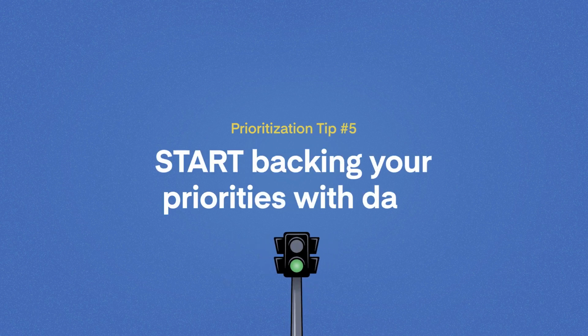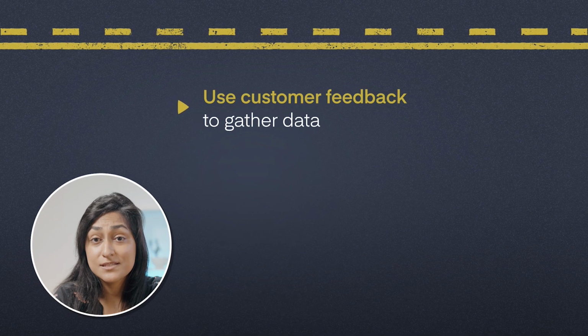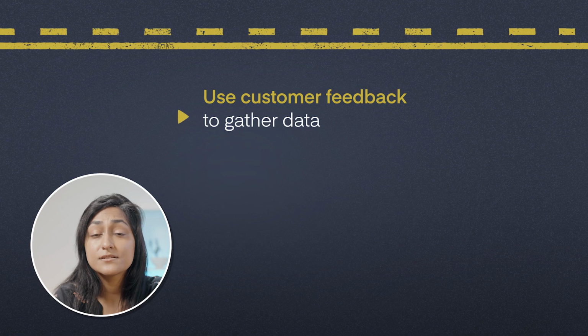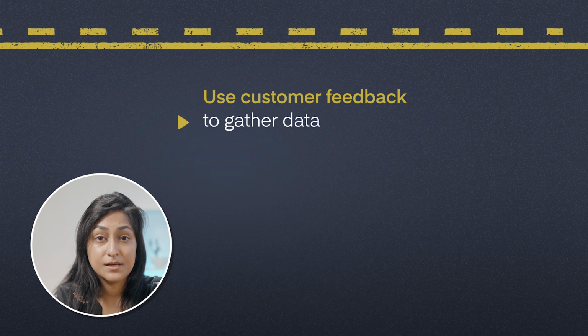Prioritization tip number 5. Start backing your priorities with data. Regardless of what framework you end up choosing, you need to support all of your priorities with data. Here's a starting point for collecting that data. Tap into customer feedback. Identify trends in your feedback and dig deeply into the context. This is another thing that a good product management system can help you with.